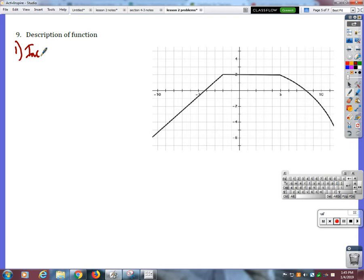This one is increasing from, but when the x values, where does it start going up? So what's the x value right here? You want to just call that negative 10? Okay. So it's increasing from negative 10 to when does it stop going up? Negative 2.